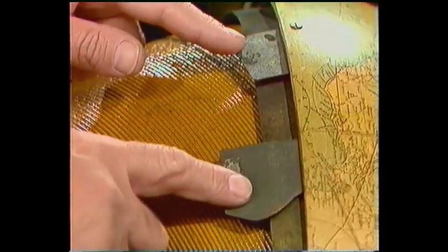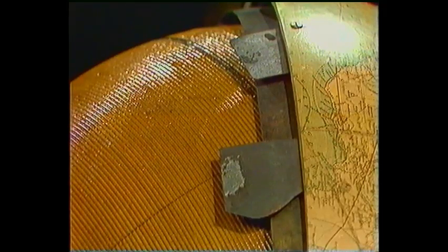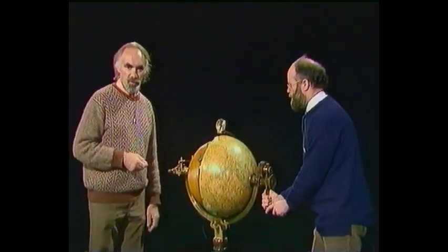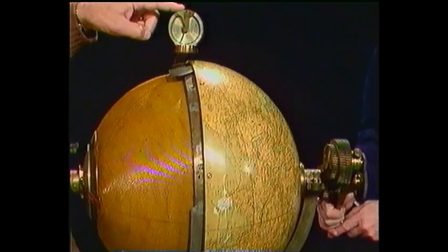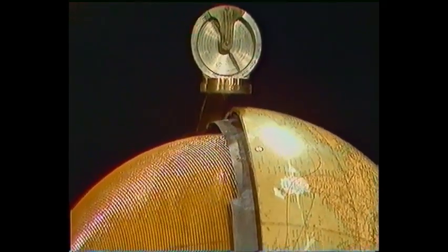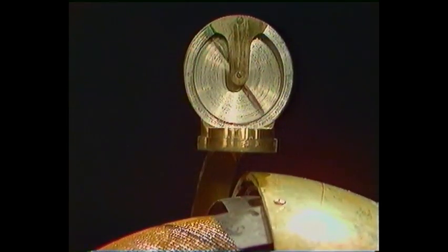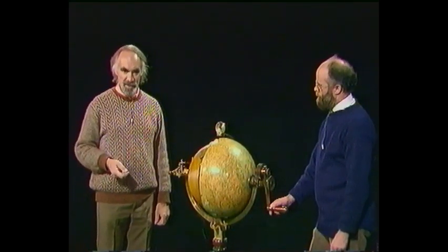These thin steel plates are magnetized and were inserted to produce local field variations which match the observed non-dipole field component. Now, taken together, when the spheres are rotated, with current passing through the interior coils, the field strength and direction can be modeled using this dip circle. And by adjusting the relative positions of the different spheres and the plates, the field can be modeled for different times.